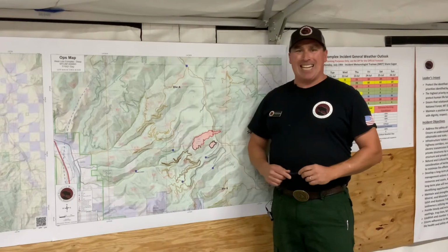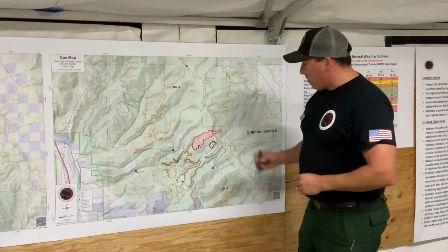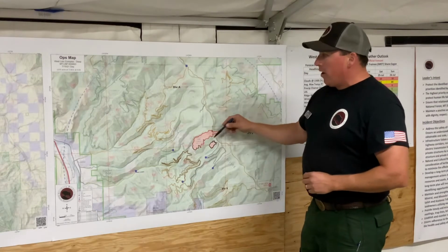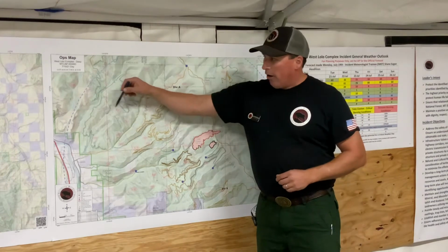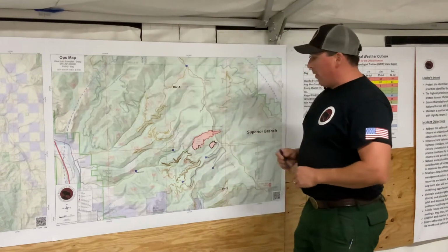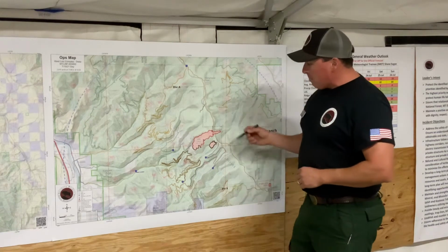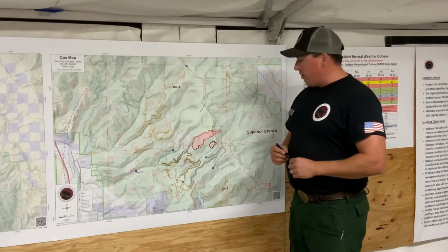It is July 19th, 2021, and I'll give you a little operational update of the two fires that we're currently managing. I'm going to start over here on the Deep Lookout Mountain Fire to let you know specifically where this fire is located. It's just southeast, about 12 miles of Superior, Montana. So right over here would be Superior, Montana. The Deep Lookout Mountain Fire is currently 365 acres.